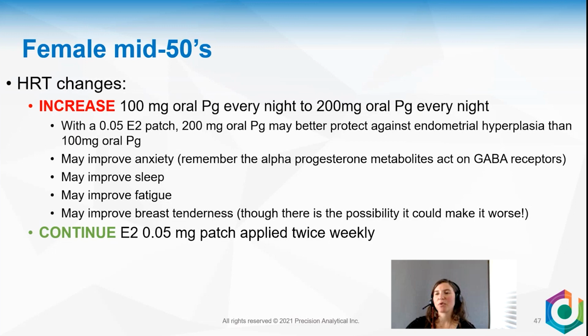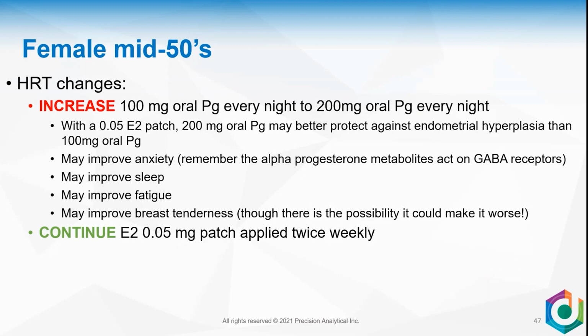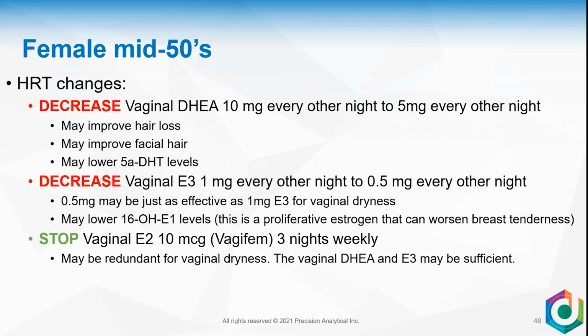So I'm going to have her continue that 0.05 milligram patch. Remember, she was around 1.89 with her urine estradiol, which, when it comes to bone density, hot flashes, and vaginal dryness, I'm usually aiming for about 1.8. So I thought that was pretty ideal. I might decrease the vaginal DHEA just because it's on the higher side and it might help with the hair loss, the facial hair growth, or maybe even the breast tenderness. It's possible. So I might do kind of a trial and say, maybe you don't need that much vaginal DHEA. Let's cut it in half and let's see if any of these things improve.